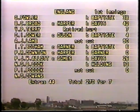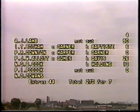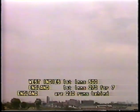A fine innings that from Allan Lamb, 90 not out, 270 for 7, and a good performance from Allott, from Nick Cook, and also from Pat Pocock, who's hung on there well without scoring any runs. 230 runs behind, and still 31 needed to make West Indies bat again. There are 3 wickets in hand, but one of those wickets is Paul Terry, and he is highly unlikely to find his way onto the field at any future stage of this game. We pick up play now in the second over after lunch.